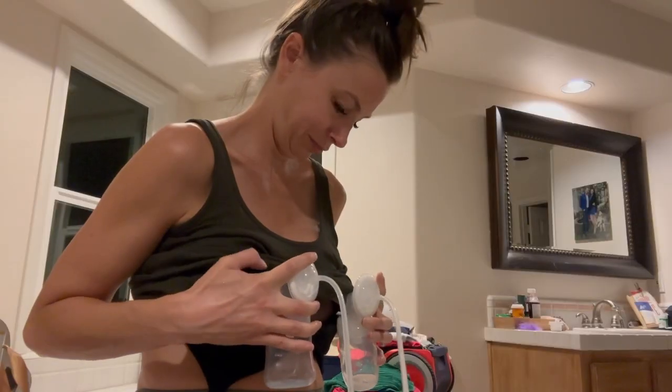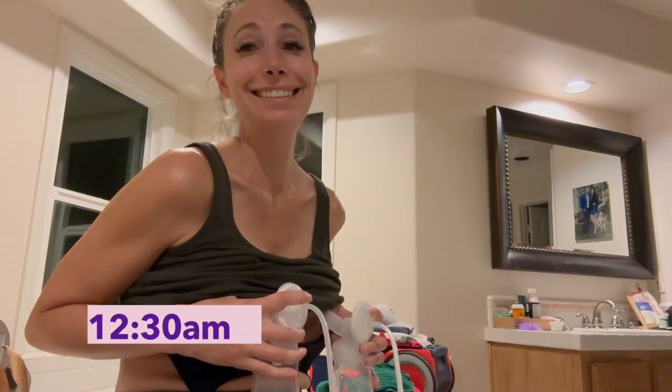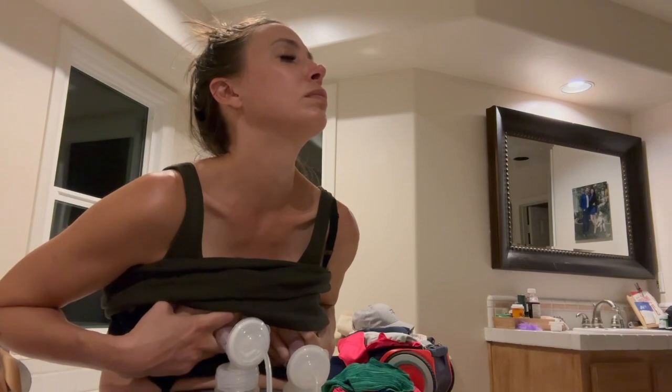This is pretty much what I do every day to get that minimum of 1,200 milliliters. And we're gonna take it from midnight to midnight. So starting right around 12:30, 1 a.m., that's when I wake up and I pump for the first time in the middle of the night. I usually get anywhere from 8 to 10 ounces, and that's what I kind of aim for. I want to get no less than 6 to 7 ounces each time I pump.